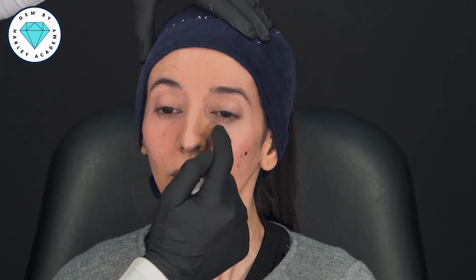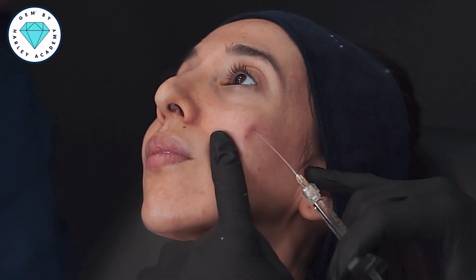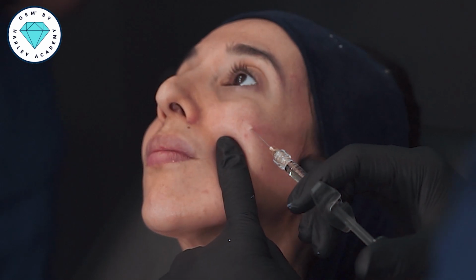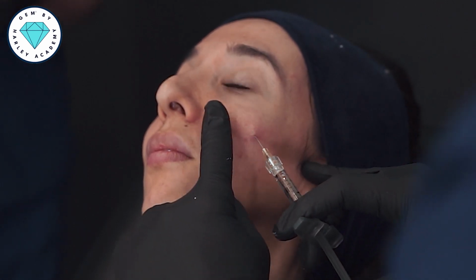Okay, so hopefully you can appreciate the structure that's starting to emerge. We're going to now continue into the tear trough itself before treating the piriform fossa. So now we're moving to the under eye using a much softer product, Revine Revise. I want you to look upwards for me. And we're going to, again, track into the plane beneath the muscle. So a little pop there. Very gentle, subtle pop there. And now we're in the tear trough.